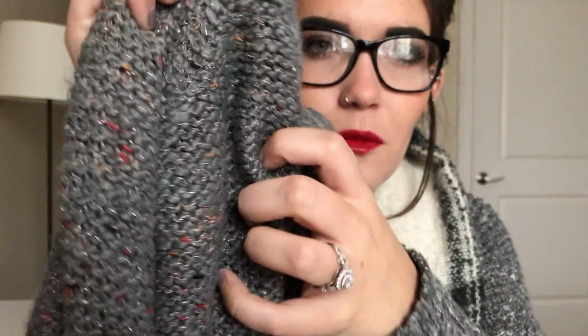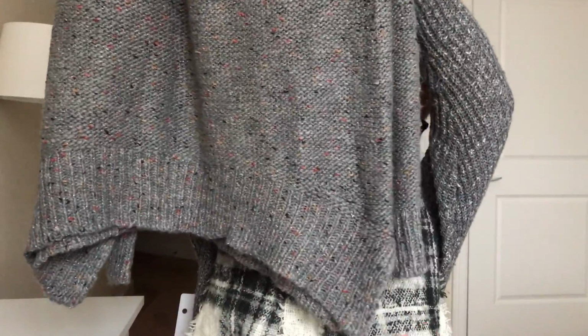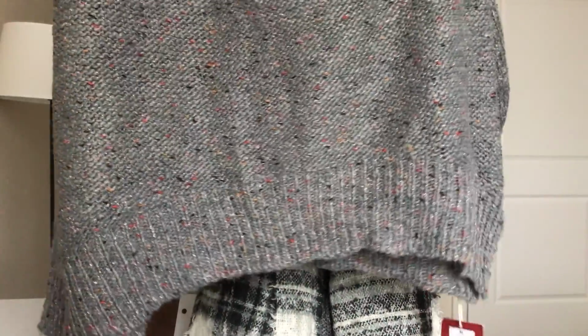I loved that little detail. It's almost like it's got glitter. Do you see how it's kind of glittery? That's festive. I like that. And it's really big. It has that shark bite thing, see how it's higher in the middle and then the sides are a little bit longer, which I think is a really flattering look. I love that in sweaters. I got this in an extra large so that it would be huge on me, and it is huge on me, but it just keeps me so cozy. I love it.